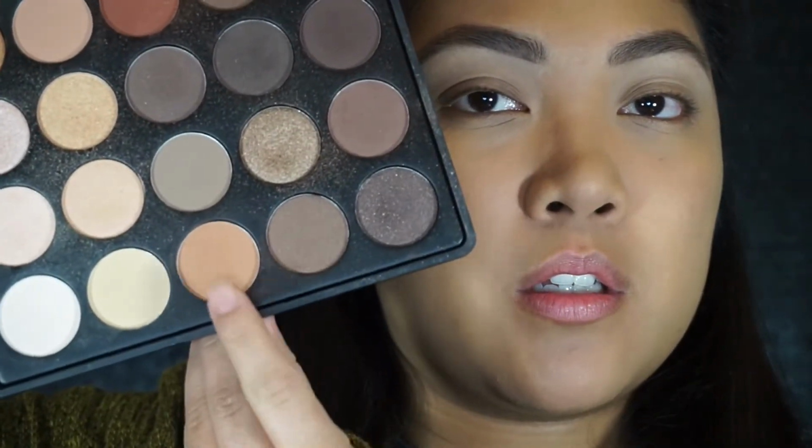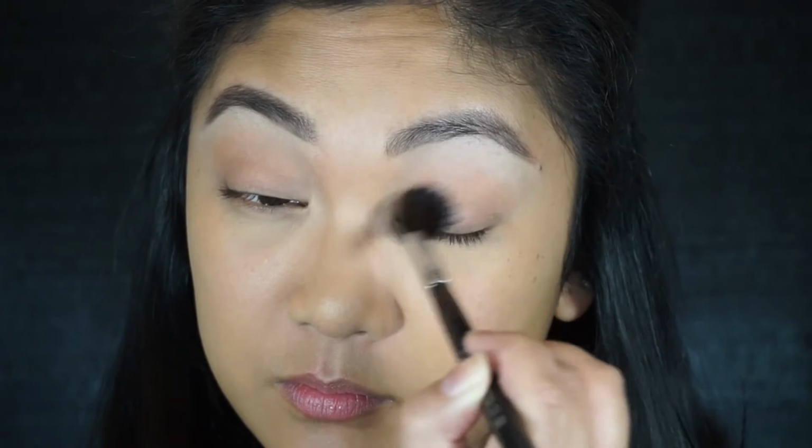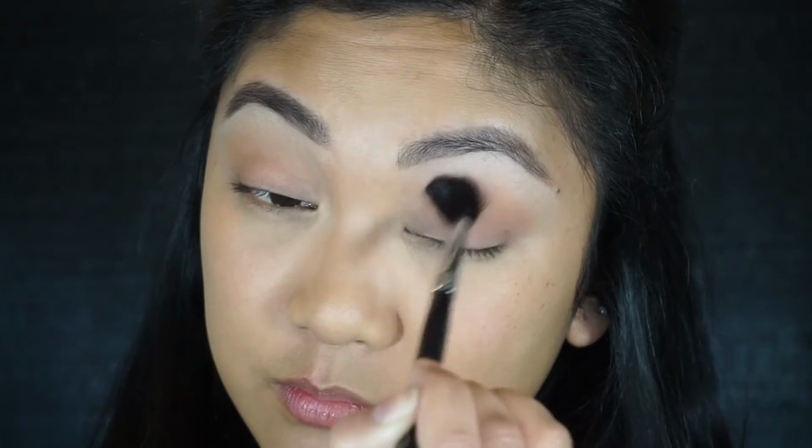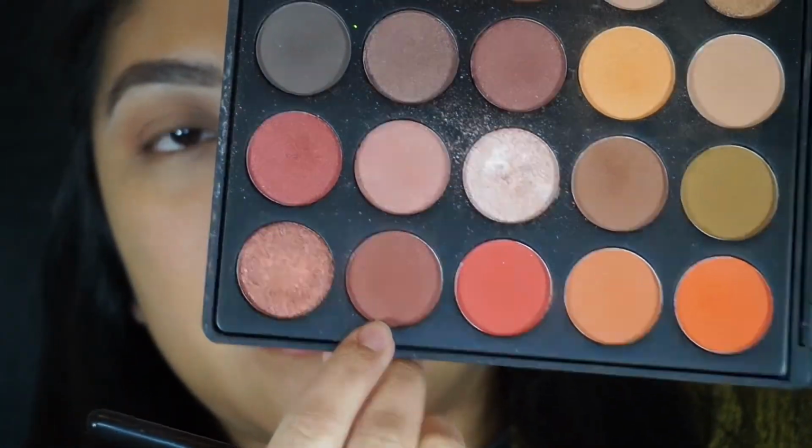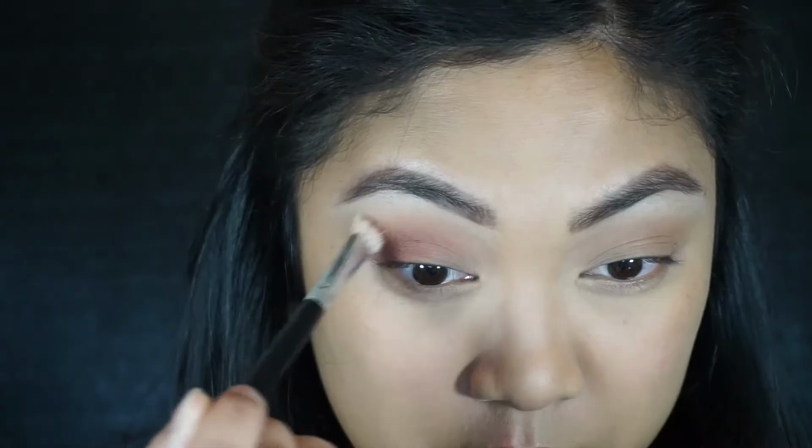Okay, now taking my Sigma E40, I'm going to take a neutral, take this tan shade right there. It's a nice medium tan shade with a little bit of an orange undertone. That's good for the crease. Now I'm going to take this rusty brown shade right here. I'm going to deepen up the crease.